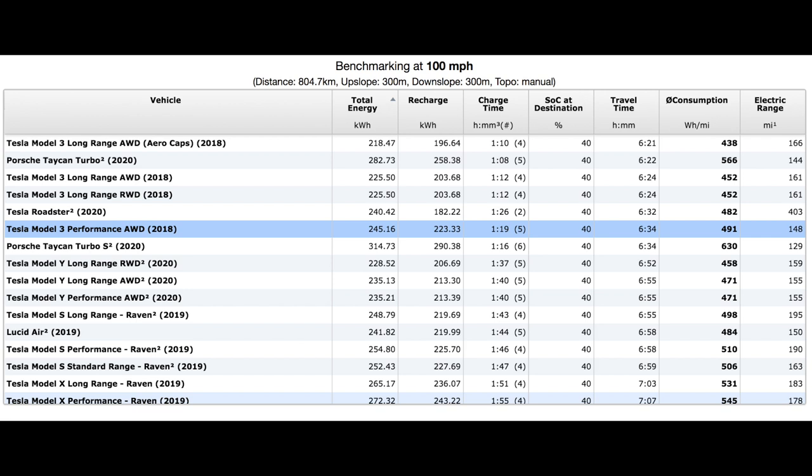So how is the benchmark? Even when some producers of cars say that Tesla is not a benchmark, I think Tesla is the benchmark. Because if you compare those figures, you can see that the Tesla Model 3 Long Range all-wheel drive, especially the one with the aero caps, is faster than the Porsche Taycan. That's why I call it the Taycan. Most people cannot pronounce it.